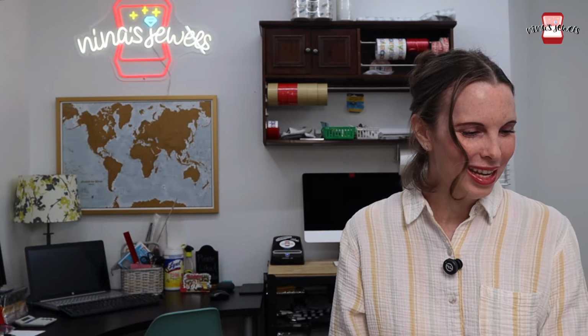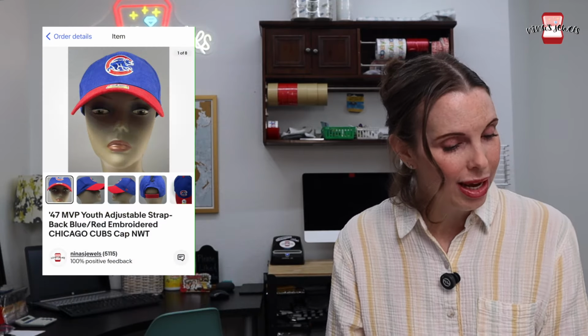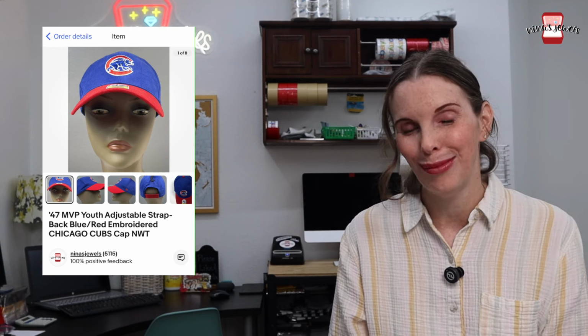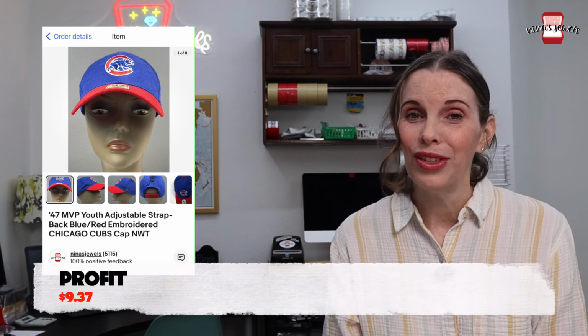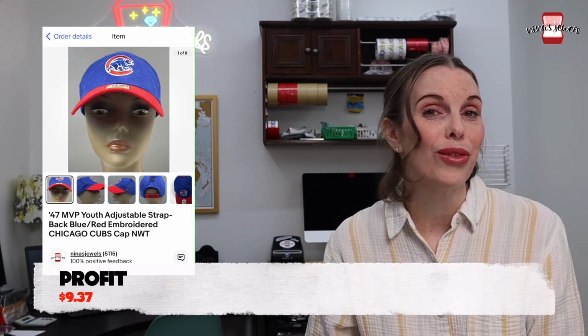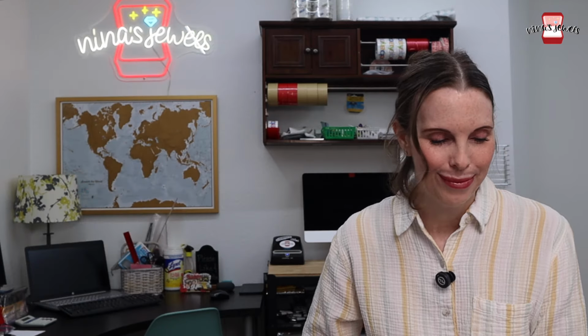Okay, next up was a '47 MVP youth adjustable strap back blue and red embroidered Chicago Cubs baseball cap. That was gifted to us to sell by a family member. We had no cost, and it sold for $15.98.